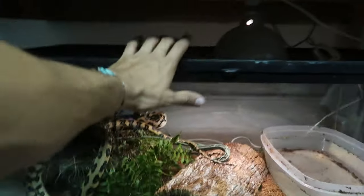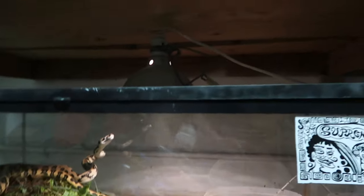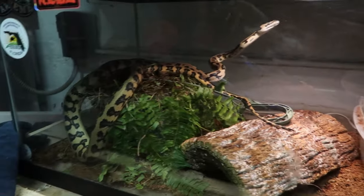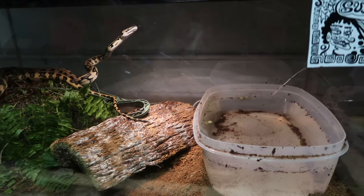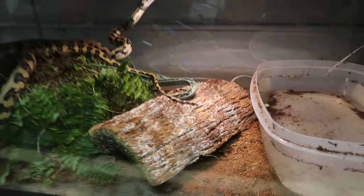But alright, she's in a 40-gallon breeder. It's not going to be her final cage because she is going to get around 8 feet long as an adult. So this is just a temporary cage, but I do want to make it Australian themed. And it's going to stay Australian themed for the rest of this cage's existence. It's going to look great, and I'm sure she'll love it.